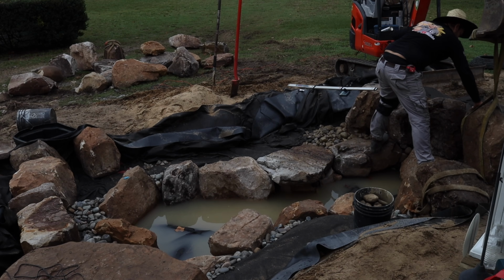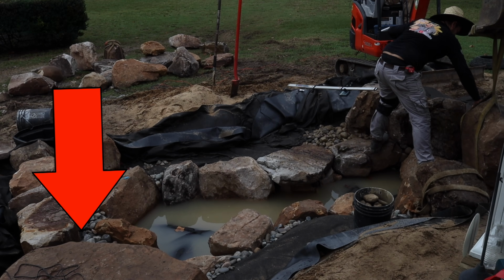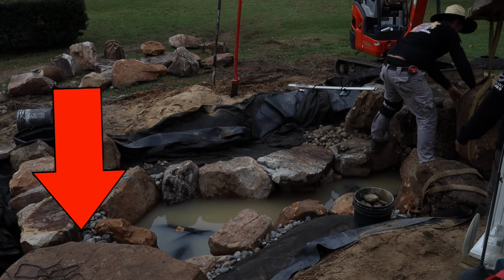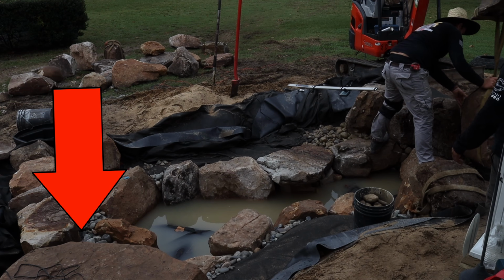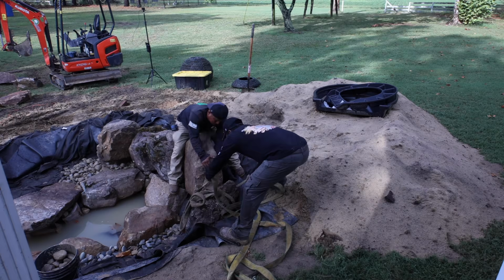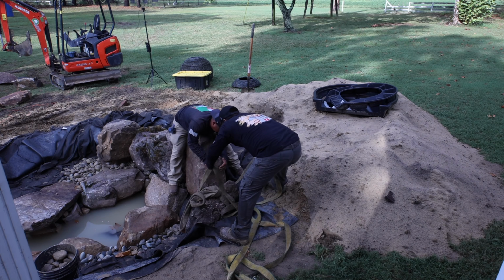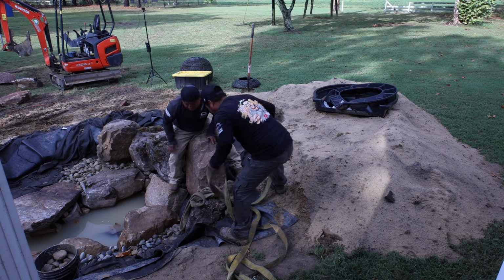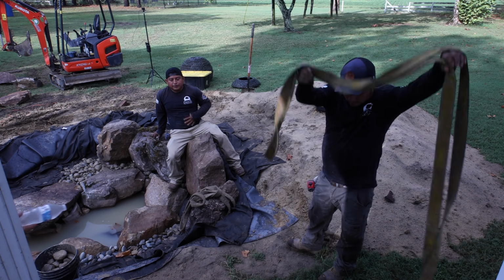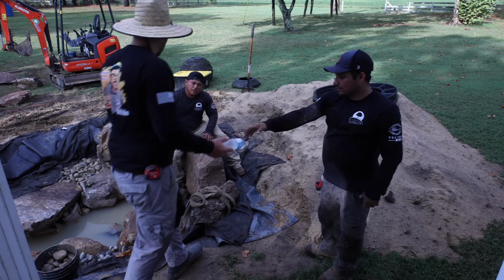Jim designed a really cool fish cave under that large stone, so it serves two purposes. It'll be where I stand to feed the fish, and it's also a cave the fish can retreat to if there's a threat coming from above. And let me tell you, this is going to be an absolute necessity. Before this pond was even done, I already saw 3 hawks soaring over the house checking things out.